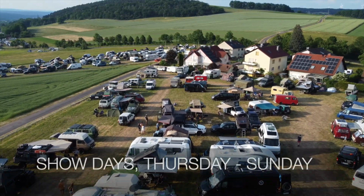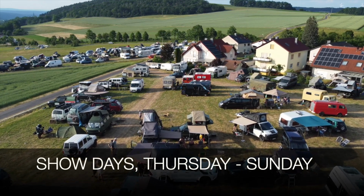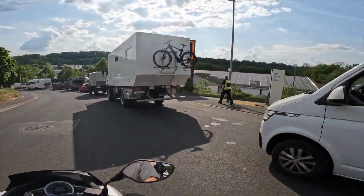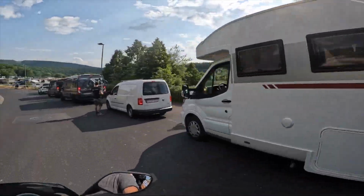Yes, it's really busy. Yes, you're going to struggle to get a space, but actually come as early as possible. We arrived here on the Wednesday afternoon about 2 o'clock and it was pretty empty, but by 5 o'clock it was absolutely heaving and there were queues for hundreds of meters waiting to get into the campgrounds.